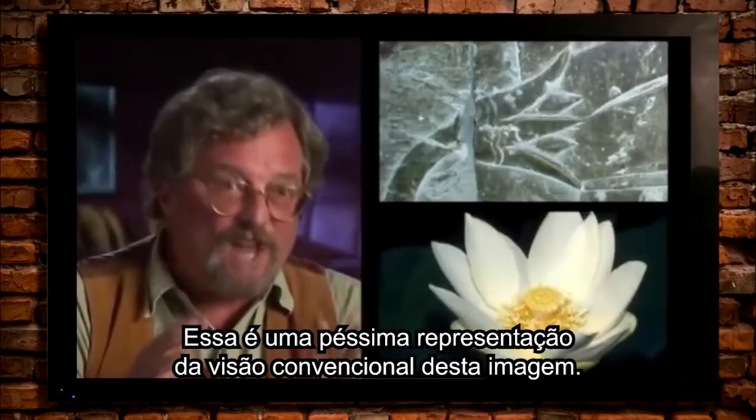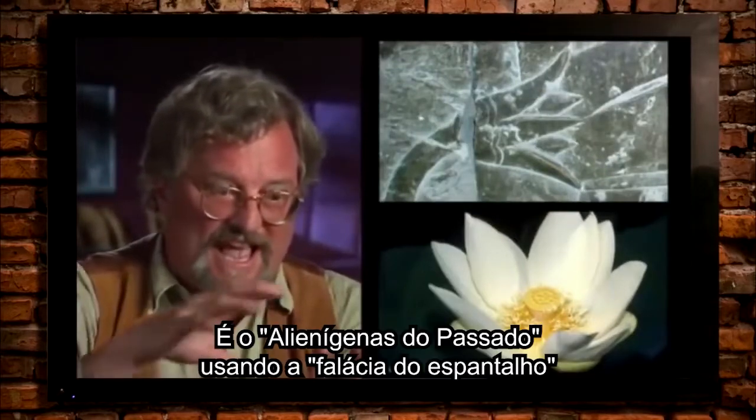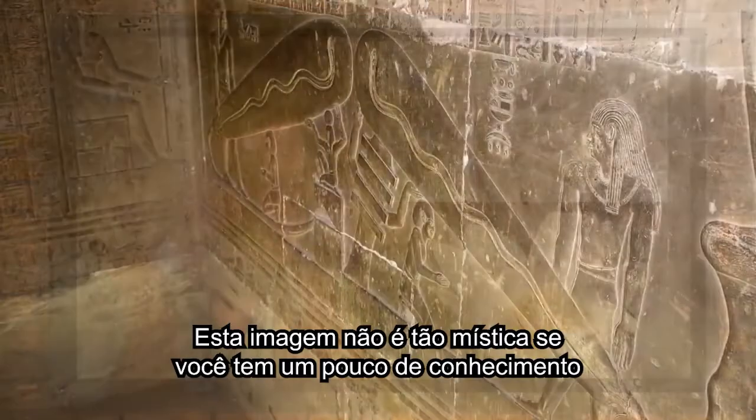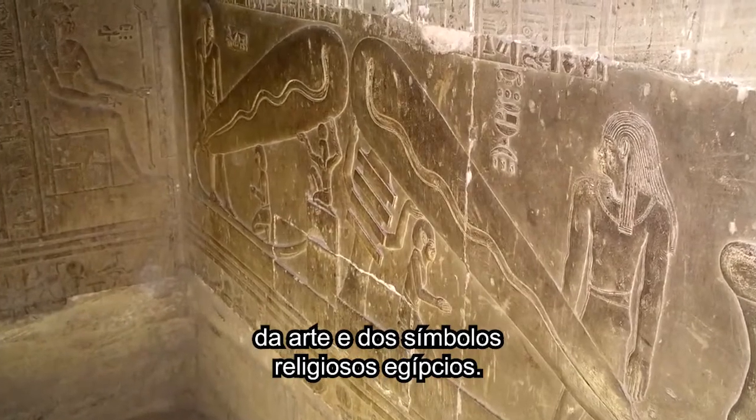That is a terrible representation of the mainstream view of this relief. It's ancient aliens using a straw man argument to make their argument look superior. This relief is not so mystical if you have a little understanding of Egyptian art and religious symbols.